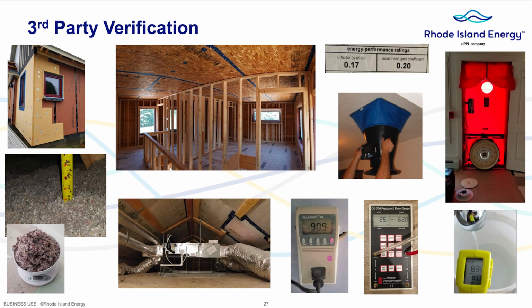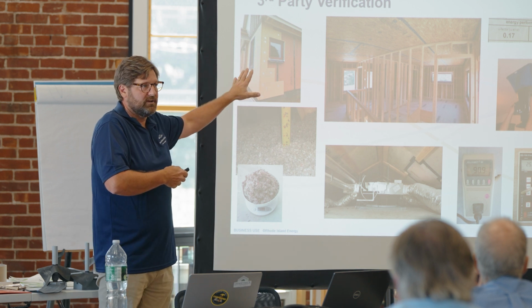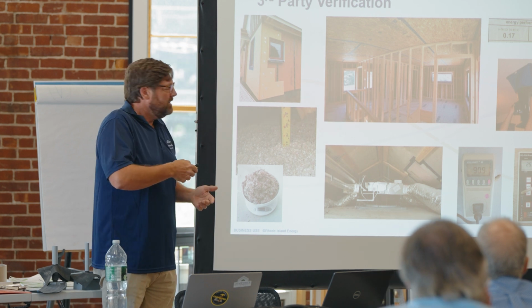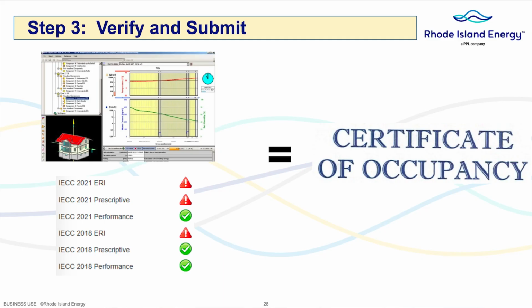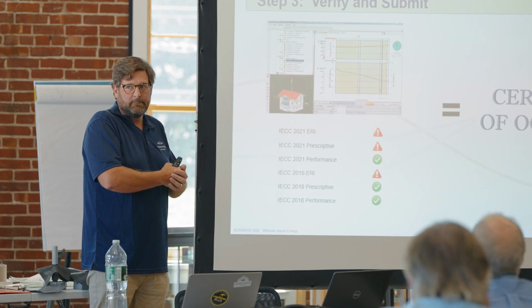We're going to test the hot water distribution. How quickly does the hot water get from the source to the furthest fixture, right? We're checking all of this stuff. This is part of your standard certification rating here, right? Okay, so all that's done. We get all your testing. It's all looking good, right? We put it back in the energy model, and then it comes out, oh, you're still good. You hit all the marks you said you were going to hit. There you go. There's your CO. You're done. That's how performance compliance works, right?